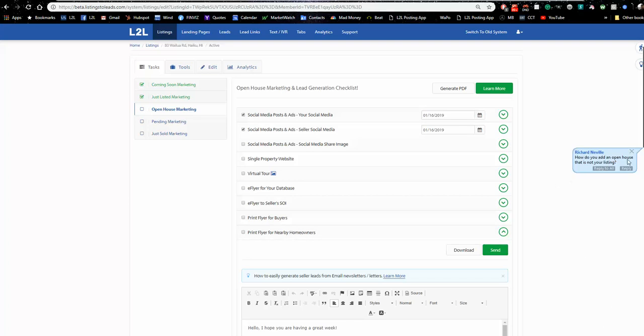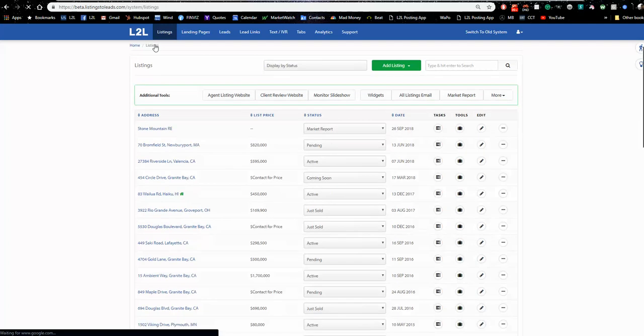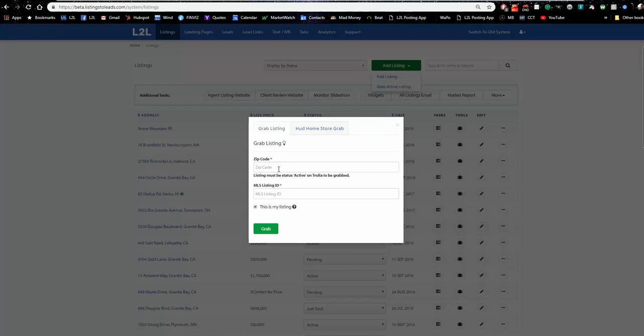How do you add an open house that is not your listing? Great question. So when I go to my listing, we only auto flow the listings that are yours. But if you're going to hold an open house for somebody else, there's a green button here. Log into your own account and click Grab Active Listing. When you click Grab Active Listing, it's going to ask you two questions.